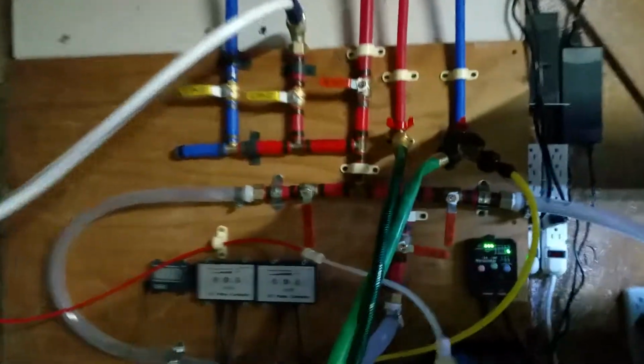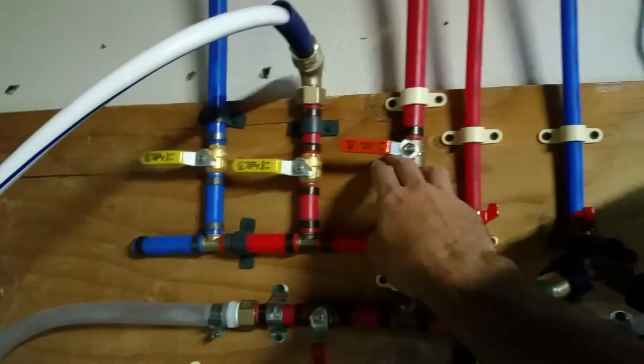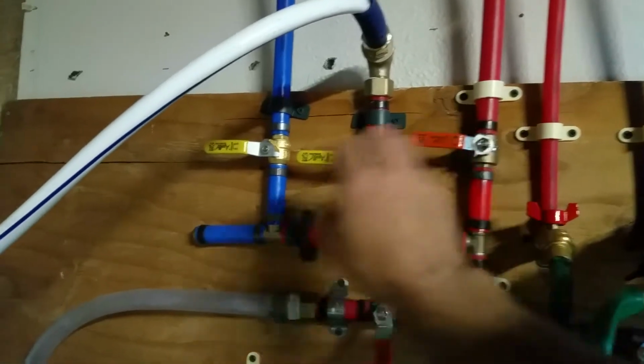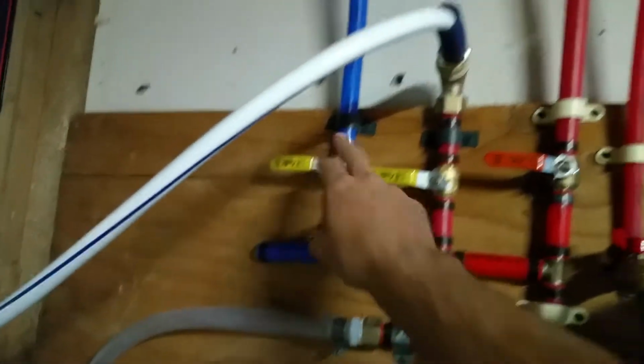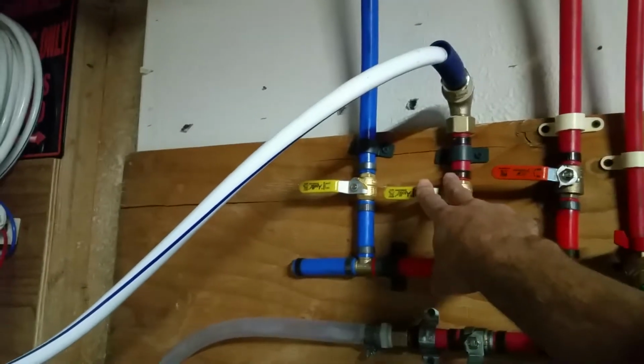But so we got the garage tank, cold water in, hot water in, and then the living room tank is hooked up right here. The bedroom tank is right here, and then I can do my 240s in the garage with this. I can gravel vac with this.